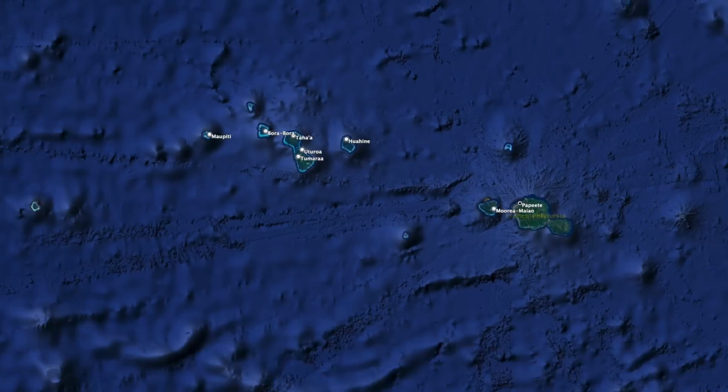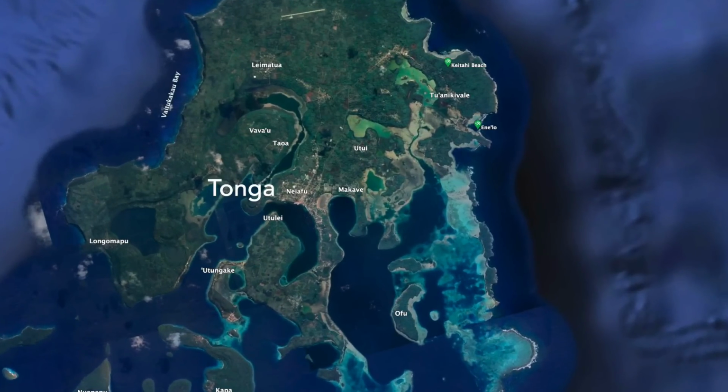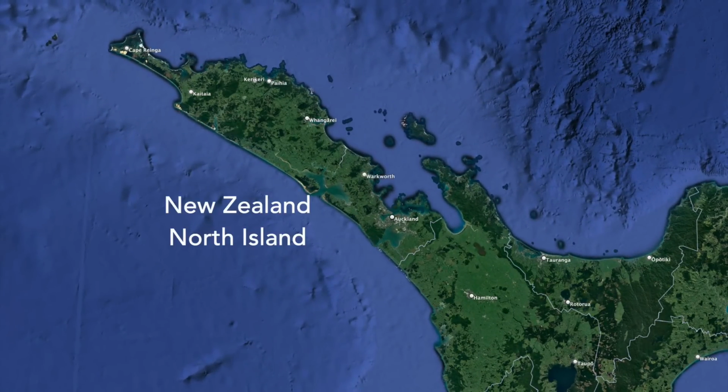Moving forward, Tonga. We heard some people repaired their boats there, and they do have some facilities, although it might be hit or miss. Now, New Zealand. This is the boater's paradise. This is one of those places we heard from many sailors: Oh, I will do that when I get to New Zealand.